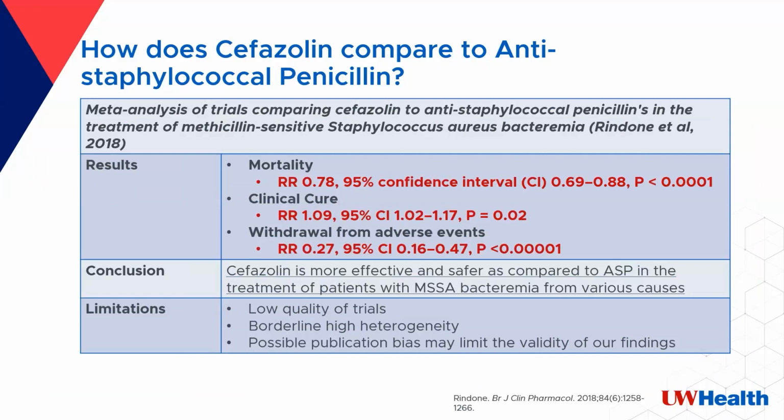And here we have the results from this study. So in regards to mortality, clinical cure, and withdrawal from adverse events, all of these endpoints were statistically significantly favoring cefazolin over the ASPs. So patients who were treated with cefazolin had less mortality, higher overall clinical cure, and less withdrawal from adverse events. So the conclusion that they came to from this meta-analysis was that cefazolin is not only safer, it's also more effective as compared to the ASPs in the treatment of MSSA bacteremia. Now, the limitations of the study, in general, lower quality trials and borderline high heterogeneity.